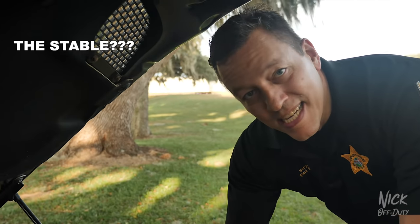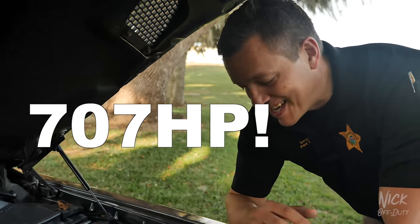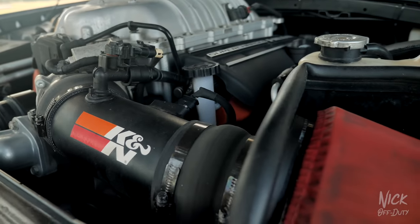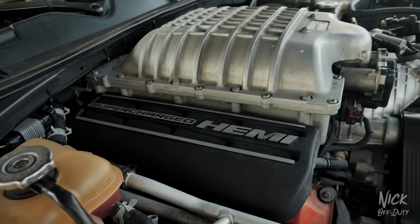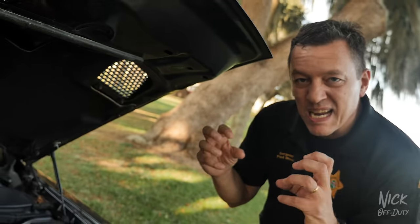Stable right here. The stable? Because that's where all the horses live. Giddy up, 707. That's what I'm talking about. Look at all them horses. We got a K&N intake. You can see a supercharged Hemi. Big old fat belt on this thing to spin this much of a beast. It gives it that unique sound, that supercharger scream, that Hellcat sound.